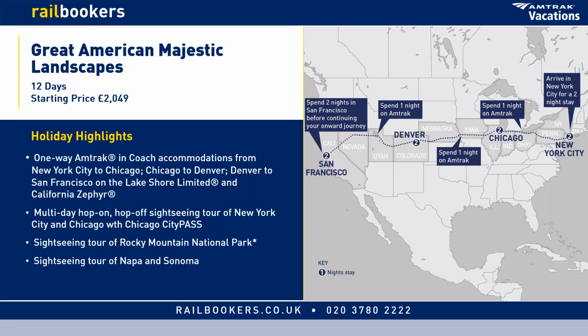So next trip, traveling east to west this time, is our Great American Majestic Landscape. So this is going to take you all the way from New York across to San Francisco. One major highlight on this really is traveling on the California ZEPHYR. The California ZEPHYR traveling from Chicago to San Francisco is widely thought to be the most spectacular, most scenic of all of Amtrak's journeys. But you'll start first of all in New York, and have some time there before traveling over on the Lakeshore Limited route to Chicago.